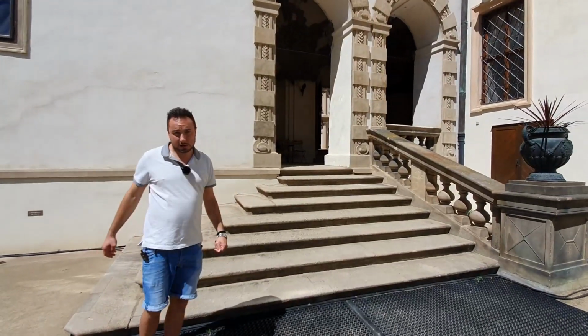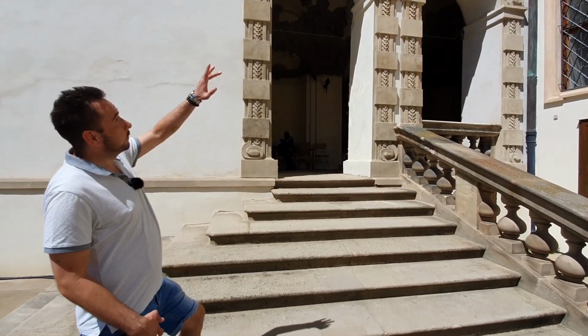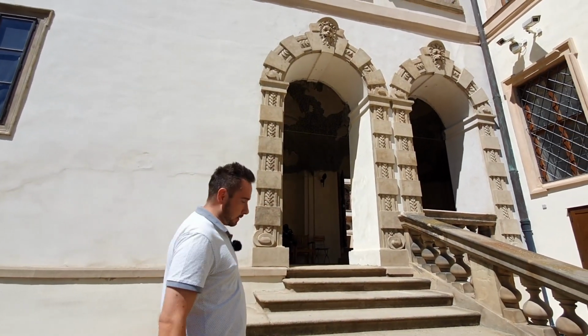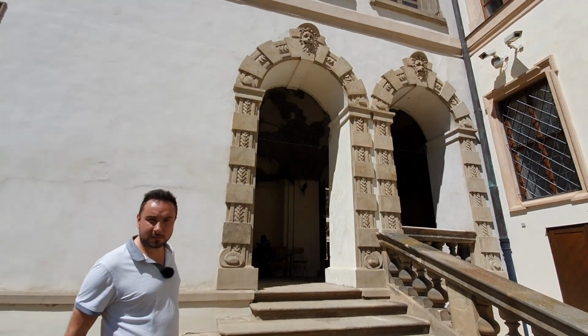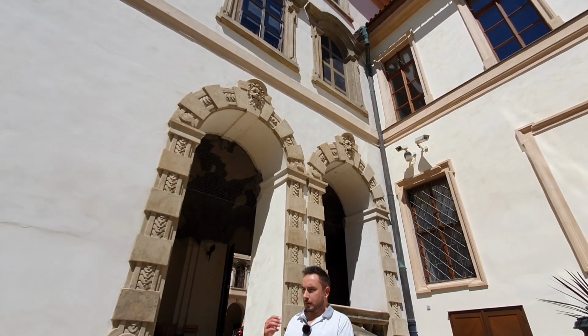So here is the exit of the garden. We're going to go through and see the Senate. As well, notice over there are some painted windows. Because of the symmetry, sometimes on buildings you see that some windows are just painted.